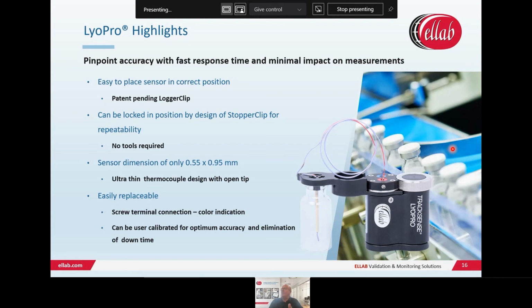We know there are different religions to this, where it should be placed. We have heard different feedback. When I was young, I was told that the measuring point should be exactly 1 millimeter above the glass surface inside the vial, and now we are also told that some people would like it to be at the surface of the glass itself. To me, that will give some influence of the glass itself, and that means the shelf temperature influence. But this stopper clip that we have talked about will allow you to place it repeatedly in the same position. That's the most important part for us.